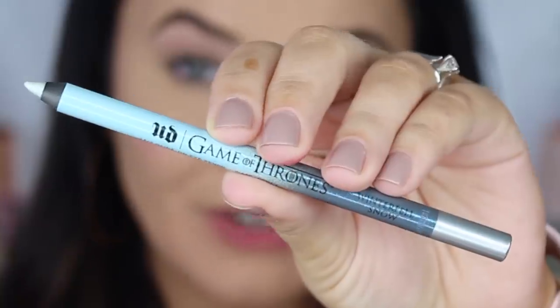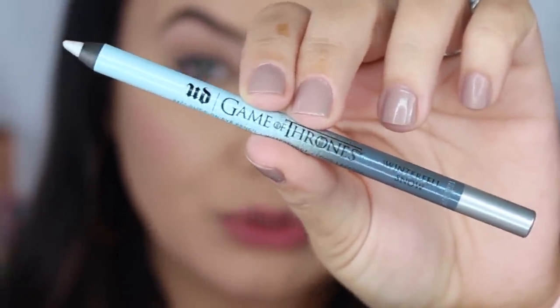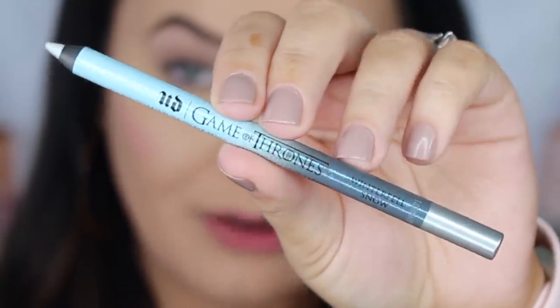It's time for eyeliner. I'm so excited for these. These I'm just like the most excited about in this collaboration, which is crazy sauce because it's just eyeliner. But the packaging is so good. I want to start with the lightest ones in case they stain or anything like that. So I first want to take the shade Winterfell Snow. It looks like it's white, but there might be some blue shimmer in there, I'm assuming. I love the ombre packaging.